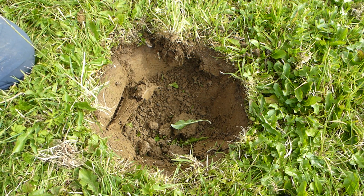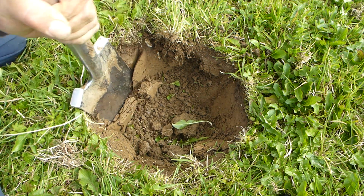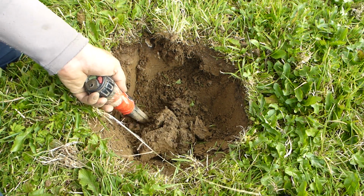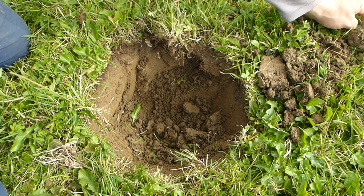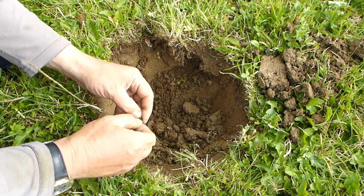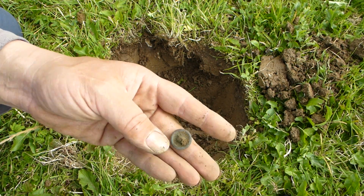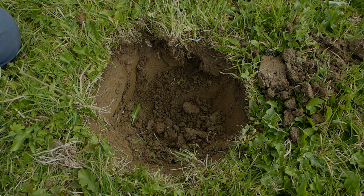Now when I first found this signal, it was doing 60-40 iron, so more iron than anything else. So I'm hoping it's not going to be a lump of iron. But as soon as I took the turf off, it was giving me a much better signal of 83-84. Oh, I think I got it. There it is. It's a button. That's why it was giving me an iron signal. Just a little button missing its loop. So you've got to dig those iron signals, you know. Right, on to the next.